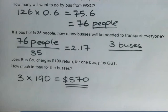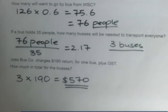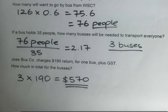Next one. If a bus holds 35 people, how many buses will be needed to transport everyone? So it's going to be 76 people divided by 35. I got 2.17. Now in this case I do need to round up to 3 buses if bus is the only transport they are going to use.